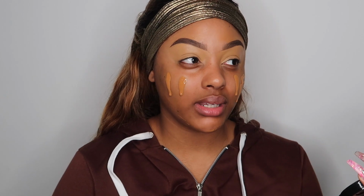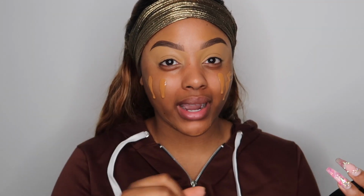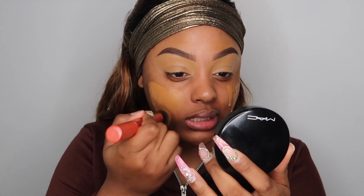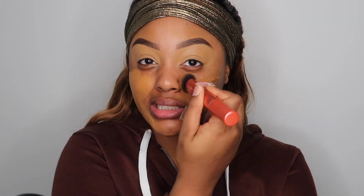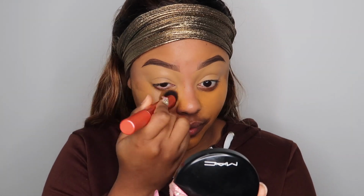I like my foundation to be a little bit darker than my actual skin tone. I don't like it to be the exact same, because I find that when I then conceal, it's just too bright, then I look ashy, and it's just not cute looking. So I am wearing the foundation in Butter Pecan, and I love this foundation, guys. The coverage is delectable. It's everything.